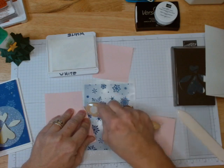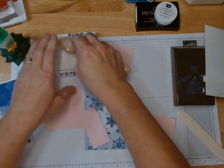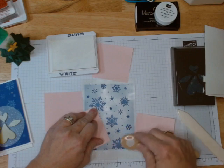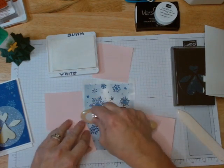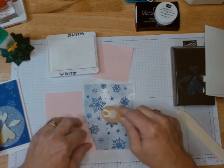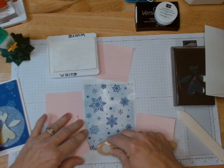There we go. You can kind of see that changed from blue to white. And we're not trying to make the paper white necessarily. We're just trying to get a snowflake on there. So we're not trying to make it bright white and shiny white. If we were going to do that, we would use Versamark and heat emboss it. So my goal is just simply to get this white ink on here.